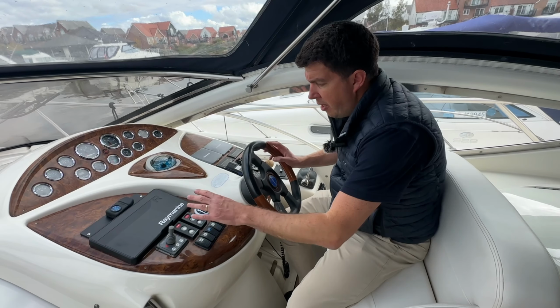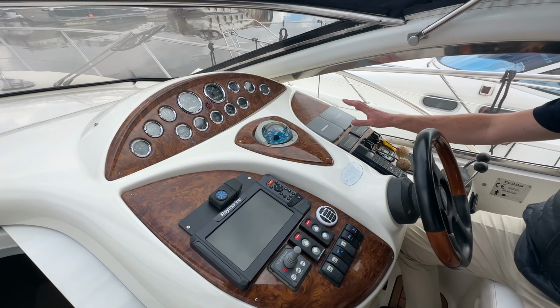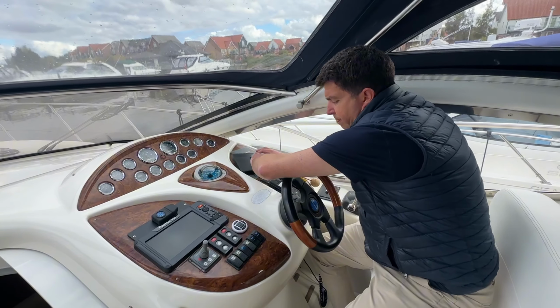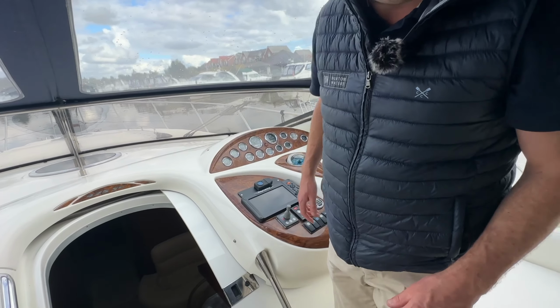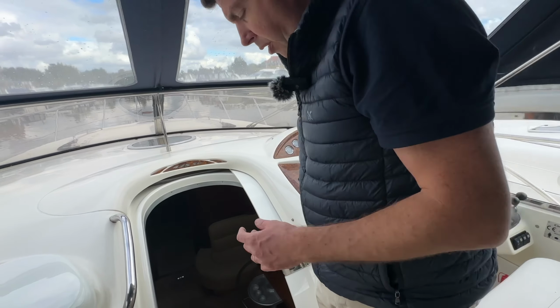On the dash here, you've got an upgrade of a recent Raymarine chart plotter. And then over this side, you've got your tri-data, and then you've got your autopilot there as well. You've also got your bow thruster control as well. If we head on down below now, this is where this model, the 425, really comes into its own.